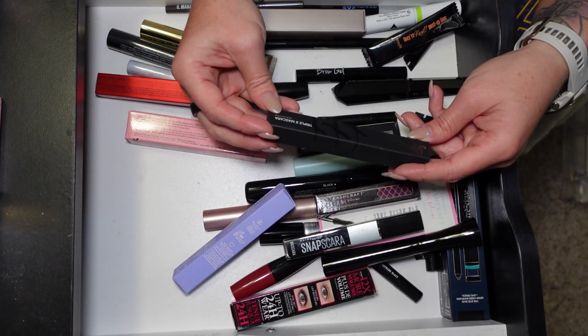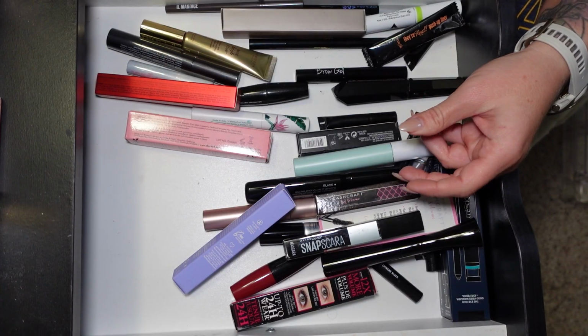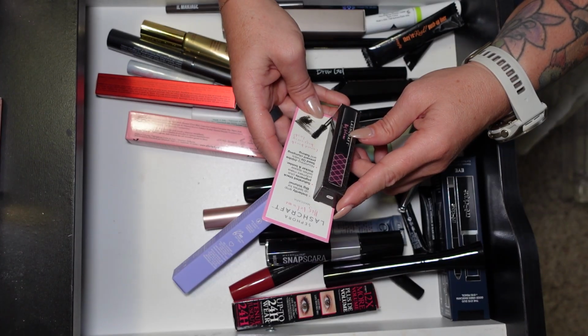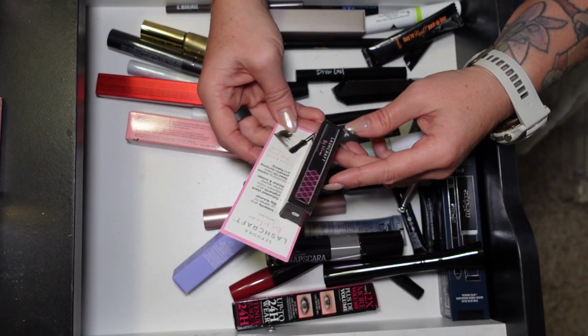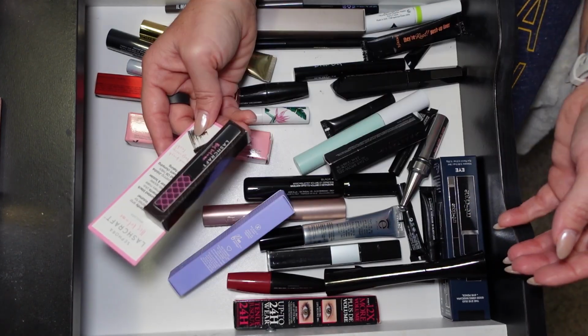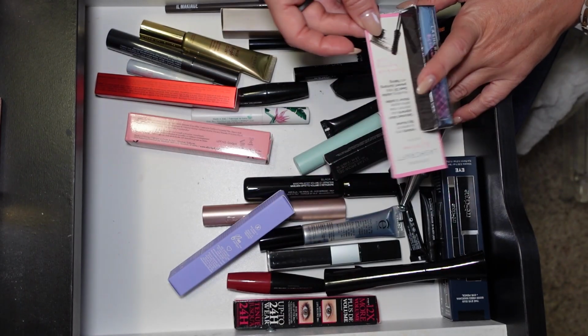Lily Lashes Triple X Mascara. I do like this one. This was a repurchase, so gonna keep that. Sephora Lash Craft Big Volume. I've never tried this. I don't remember when I received it either. So this one, and are there any other trials? There's a bunch of trial sizes. I'm gonna keep this just in case I do someone's makeup.